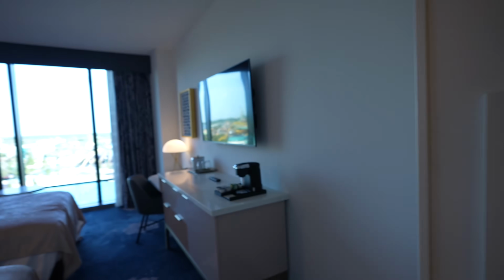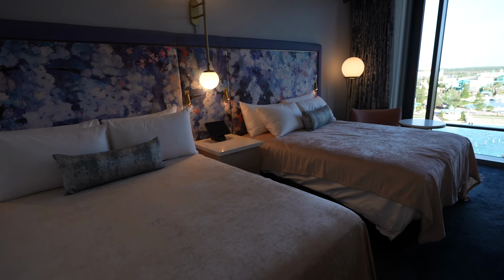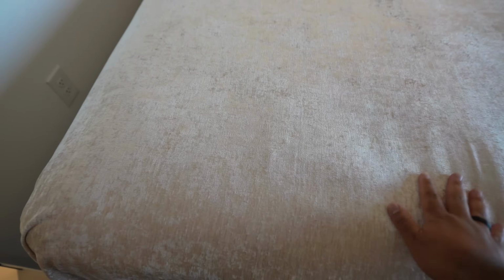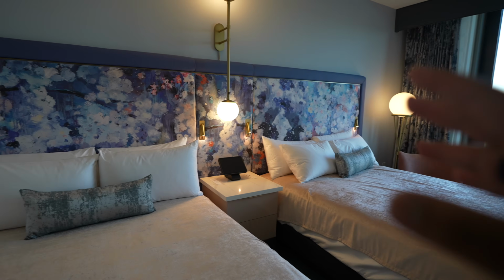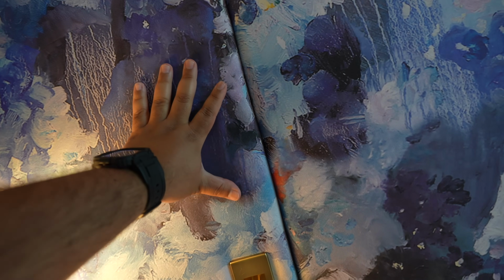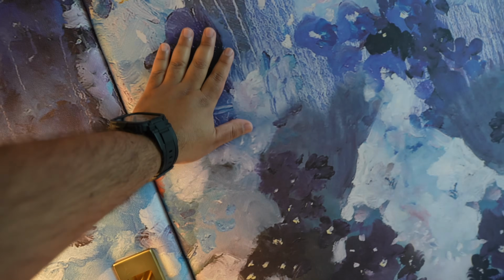And then, guys, the pièce de résistance. The actual room itself. Check this out. Wow. This is really nice. Holy moly. This feels incredible. And take a look at the artwork back here. My goodness, this is insane. Really nice artwork, and I'm sure it's padded. It looks like it's padded. Yeah, oh my gosh, it's like a felt material almost. Definitely not the material I was expecting.